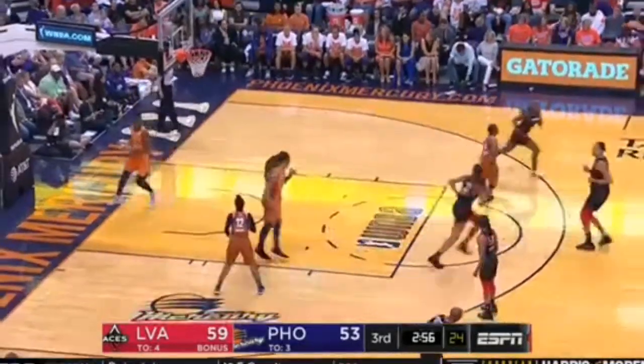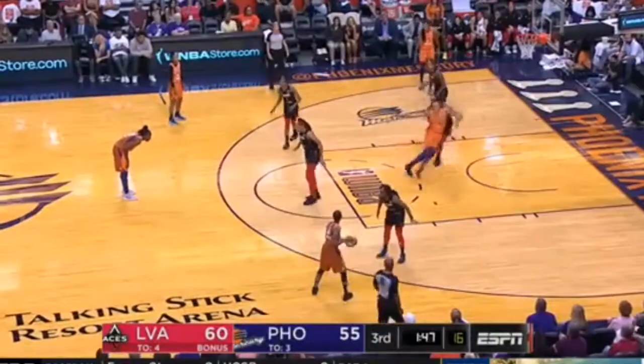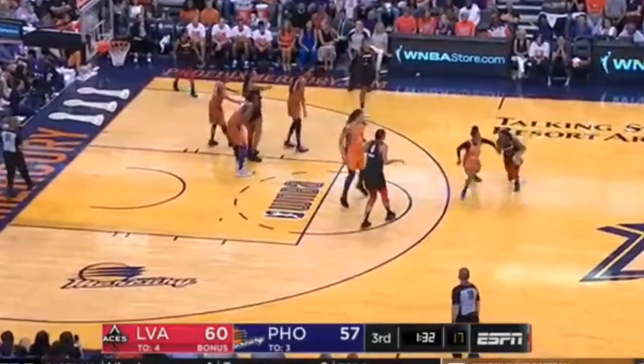She is 2 for 2 from the. Was a little confused by that. She said 10 kilos, which is, by the way, 22 pounds. Inside. Griner over Liz. Got. As we approach a minute and a half to go in the 3rd.